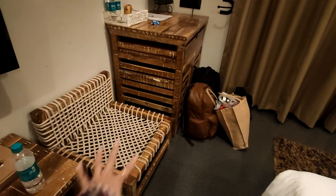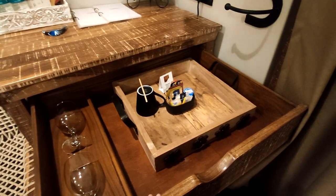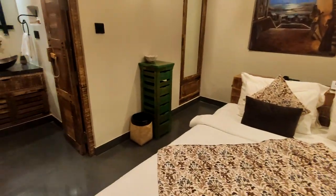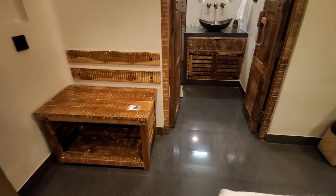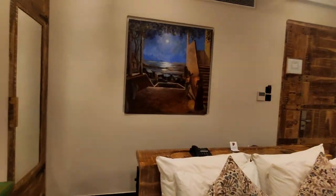And here you have a chair to sit, and here it's our stuff, and this is the tea area, and here there is a fridge and stuff, and this is how the bed looks like, and this is a small decor and the dustbin. This is to keep the luggage. I really like such kind of dustbin. It's very nature friendly. And the painting.